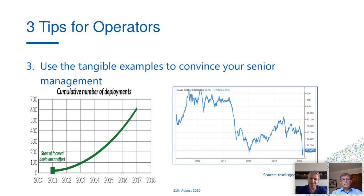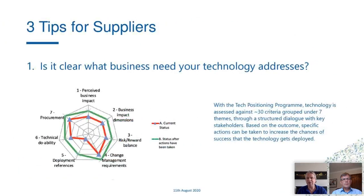Let me also just share 3 tips for suppliers. And actually, we also just wrote a blog about it that can be found on the website, TechnologyCatalogue.com. So 3 tips for suppliers. The first one, also building on the slides that Colin presented, is: when you're a supplier and you give a pitch about technology, is it really clear what business needs your technology addresses?